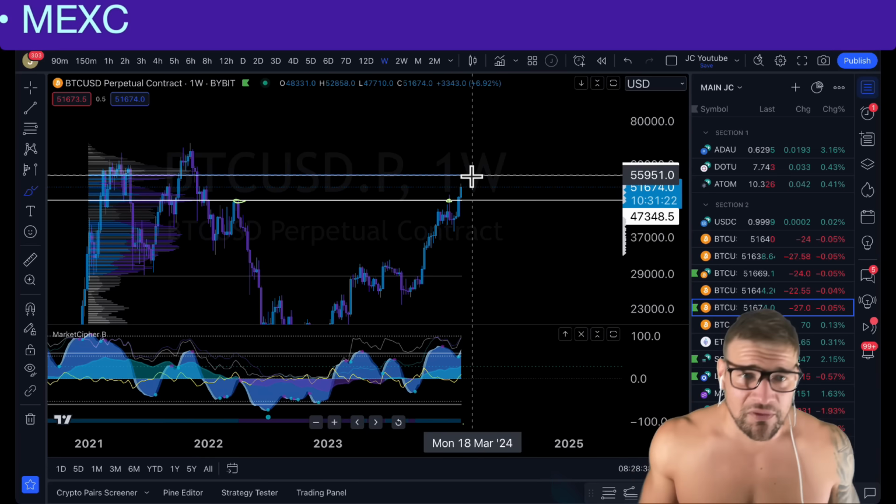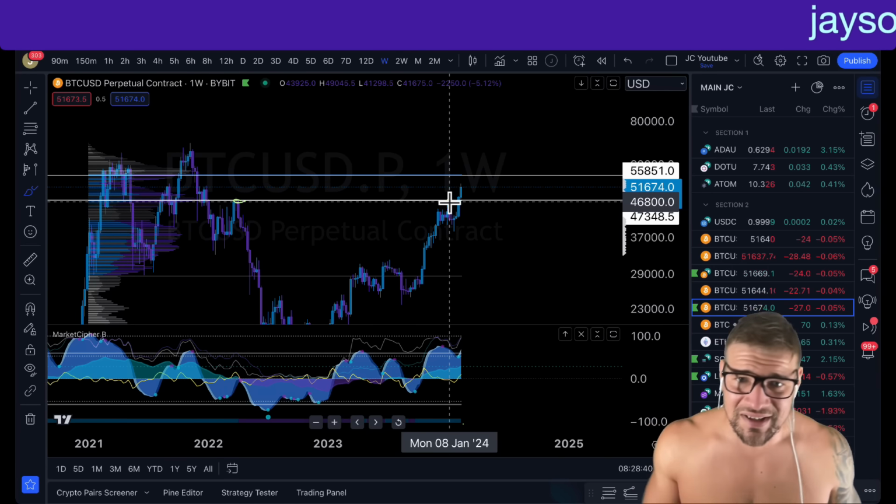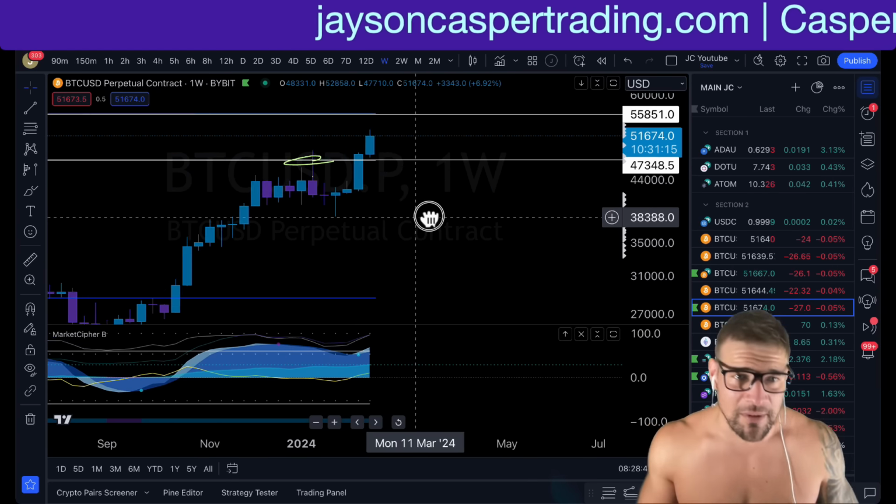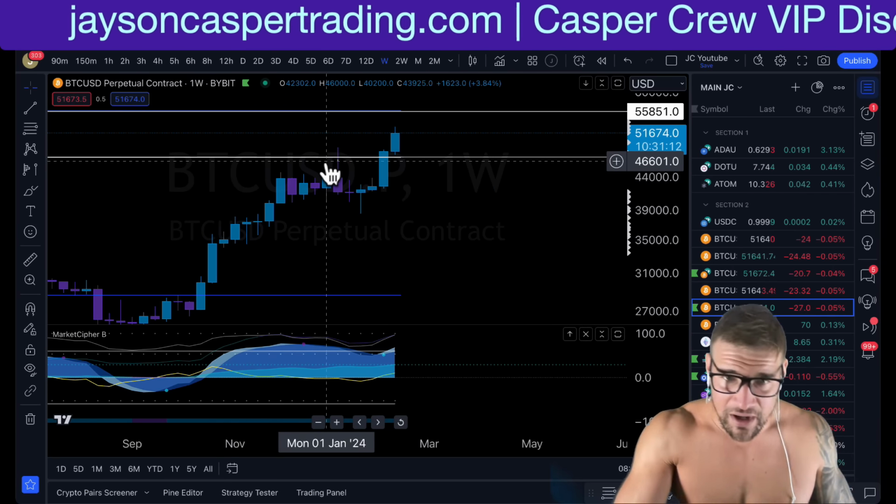And when people get very, very, very bullish near key areas of resistance, what tends to happen is we get a pullback. That's exactly what happened when the ETF came out and we came up to this key area of resistance.